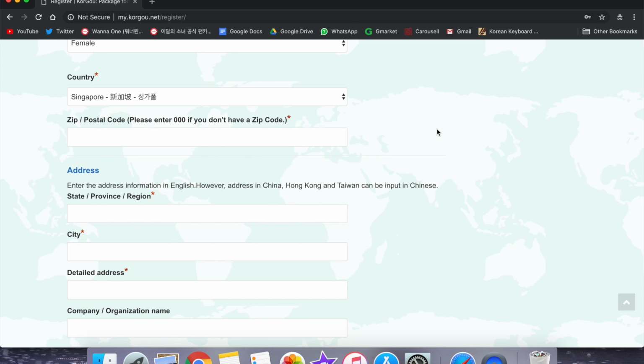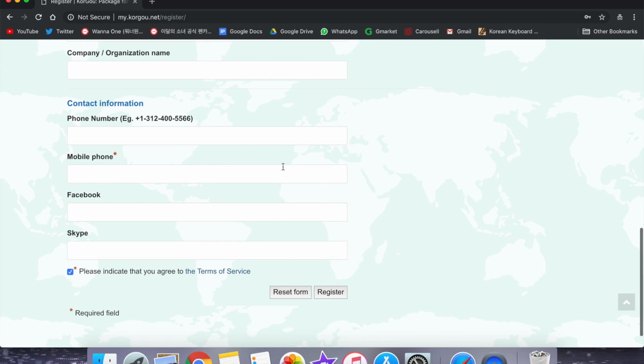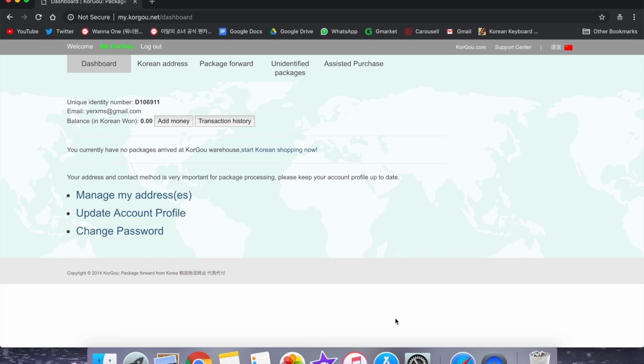Then your postal code, your address. Just key in your personal information and your mobile phone. So you register it, and we're going to the next step. So after a long time, I'm finally registered. You can see the time difference up there.